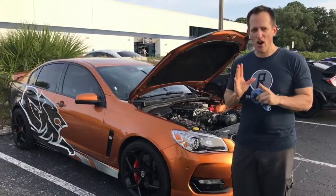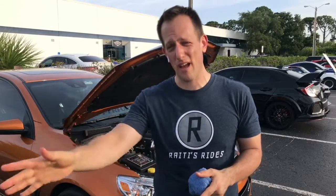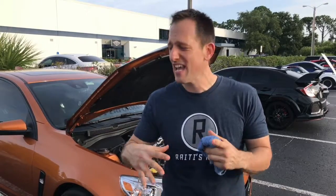Now, I am not 100% sold that this is a true Holden SSV. The reason why is the steering wheel is on the left-hand side. If this was a true Holden SSV, you only get them in Australia. In Australia, they drive on the opposite side of the road, so that steering wheel would have to be on the opposite side of the car. But anyways, it's still pretty badass just what's been done.